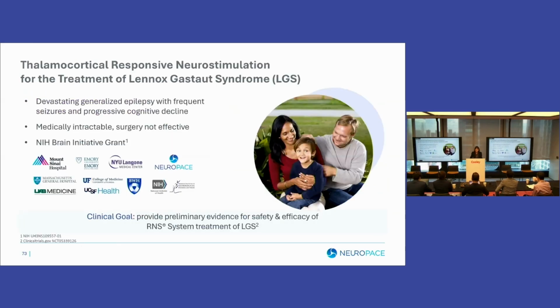We mentioned Lennox-Gastaut. This is the worst type of epilepsy. It happens in childhood, and parents are faced with a child who develops progressive encephalopathy, really deteriorates in front of their eyes and has multiple daily seizures. We were able to receive a very sizable grant from National Institutes of Health to fund this entire study. It is being conducted at 6 clinical sites, and in addition at a site that is in charge of the neuroimaging part of this study.